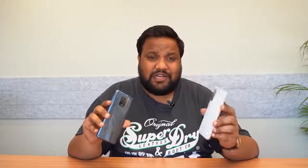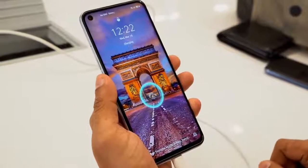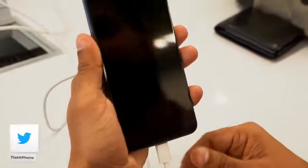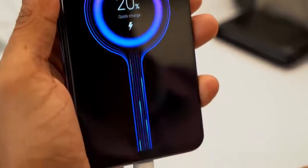Now, when you're talking about battery performance, we have to look at two key aspects: battery life and battery charging speeds. When it comes to charging speeds, the Realme 6 is better, which charges in around 57-58 minutes from 0 to 100 in our charging test, which takes around 2 hours on the Redmi Note 9 Pro. So definitely when it comes to charging speeds, VOOC charging on the Realme 6 is better than the 18-watt charging that you get on the Redmi Note 9 Pro.